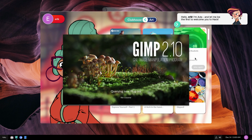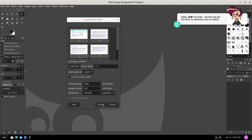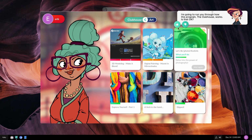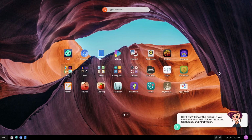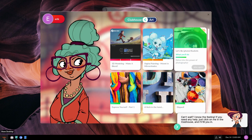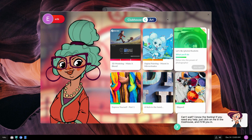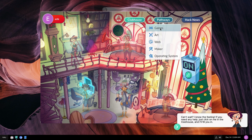GIMP is installed. Import from PDF. Cancel. So I'm gonna get rid of her. I don't know if I can. Okay. It's not my kind of thing, but I see that the target group, I understand who we're targeting. I got that. Games. Oh yeah, let's play games. No, I click, nothing happens. No games for you.